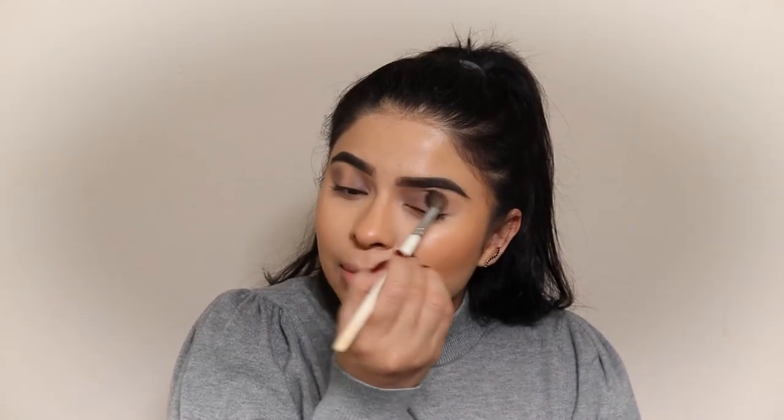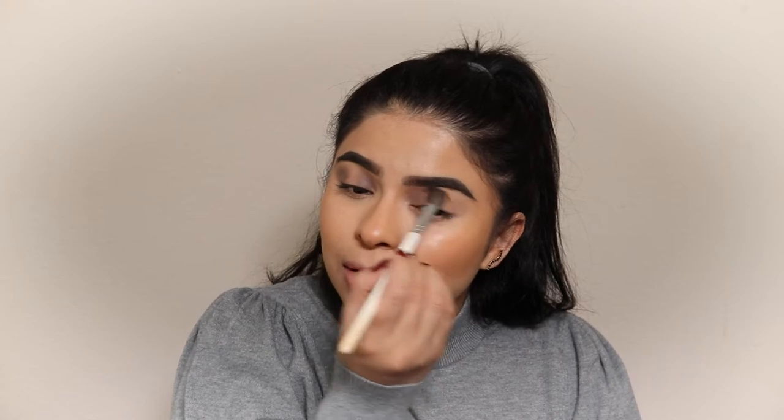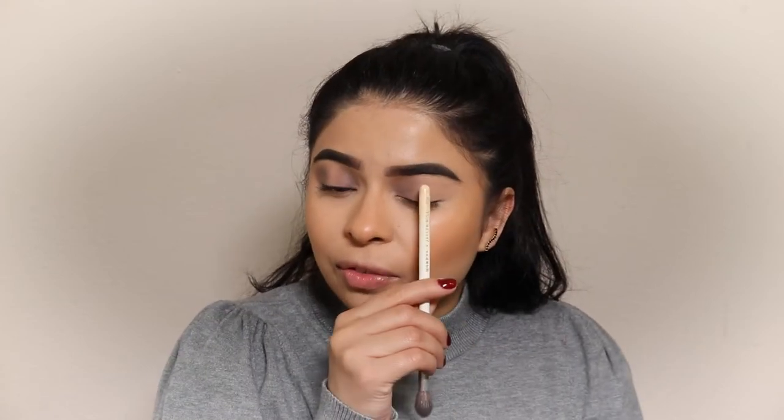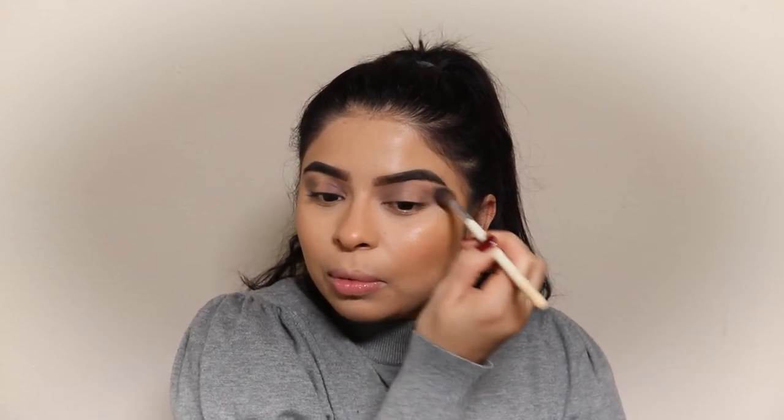Placing the product in my inner corner and just blending it towards the middle, but staying away from this section right here. You see, from that section. Now I'm doing the same thing here and blending it towards the middle, and just blending that product in.